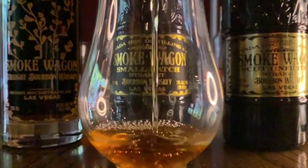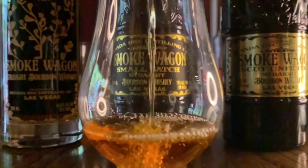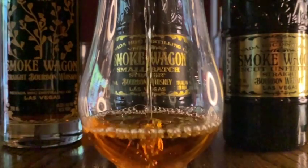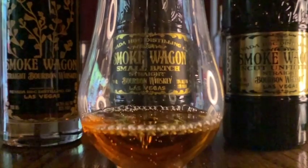This bad boy comes in at 50%, 100 proof, so it's not registered as bottled in bond, but it comes in at that 100 proof that a bottled in bond would be. These bottles are beautiful. They have really nice kind of inlay of roses on the outside, and then like a little coin on the inside of the small batch, and the uncut, unfiltered. Really nice bottle.